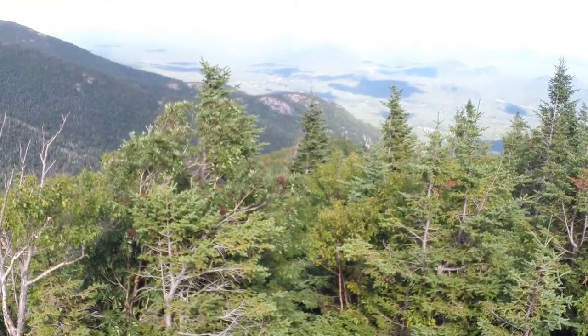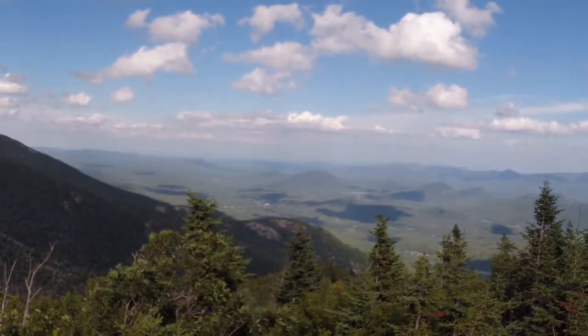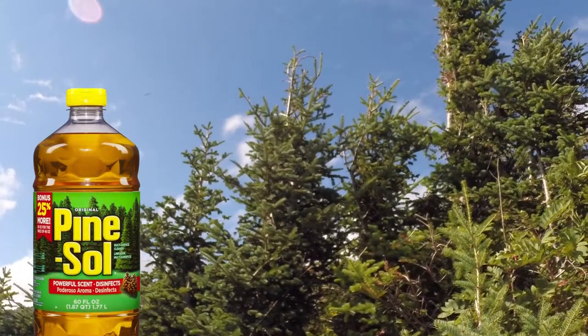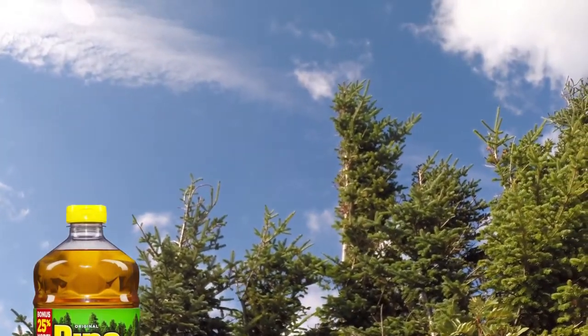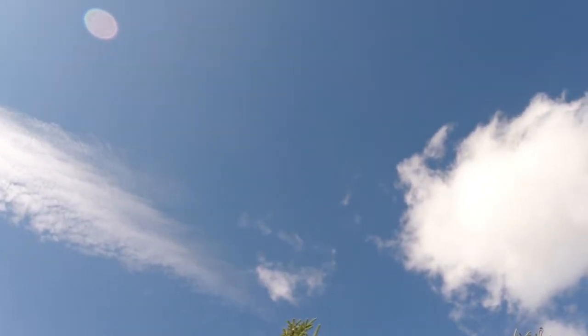Once we got to the top of the mountain, we were able to see forever. So beautiful. The view was spectacular, and the pine trees smelled like a brand new bottle of pine salt. It's so amazing how nature copies the ideas of chemical manufacturing.